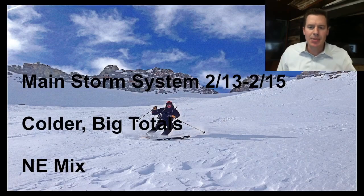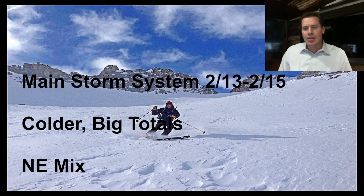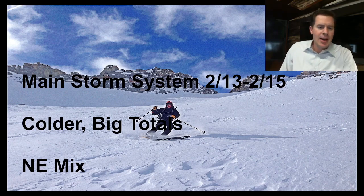Update first thing, the bullet points. So when I look at the different storm systems between now and 2/16, the main one is going to be 2/13 to 2/15, really hitting the Intermountain West 2/14, 2/15. It's colder, it's a larger storm, better track. It actually drops down and becomes an Albuquerque low and throws heavy snow into southern Colorado and northern New Mexico. So we'll look at all that in my forecast coming up. And I really don't have much, unfortunately, for the Northeast.